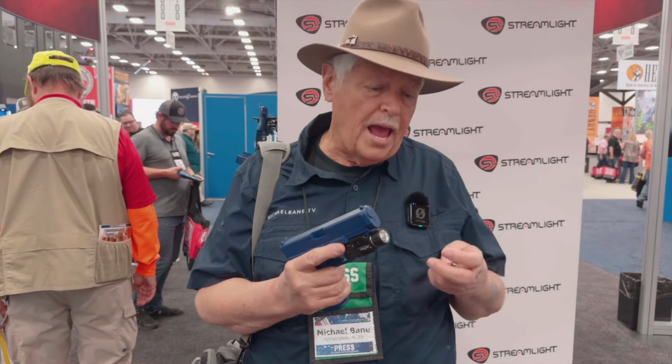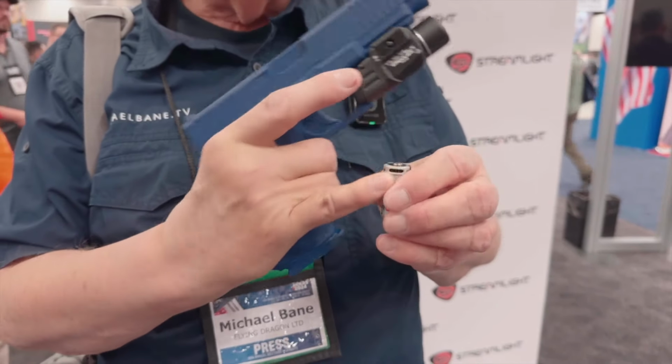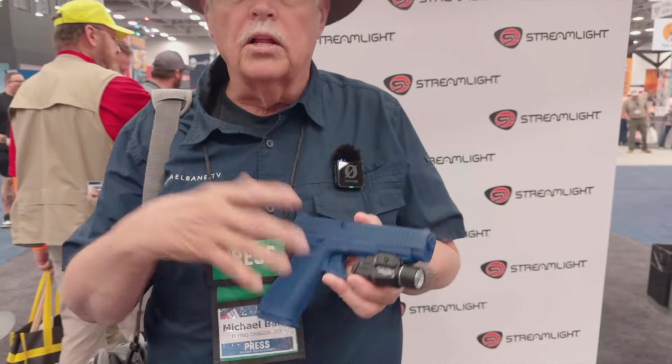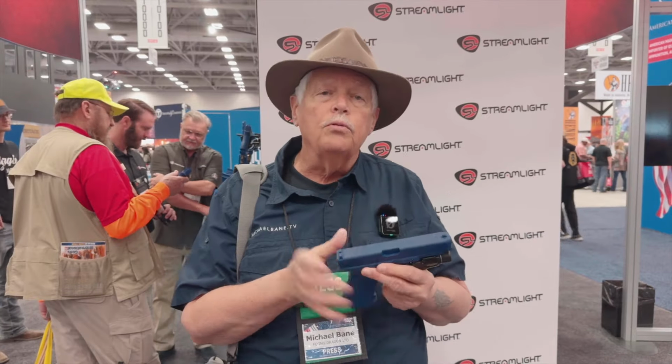Streamlight's gone down another path. This is the rechargeable battery from this weapons light. You see the little USB connection here and it recharges the battery. So the idea is that, say you run the light for 15 minutes during one day. At night, it's a simple matter of just unscrewing the front piece, taking out the battery, plugging the battery in, and recharge. Next morning, drop the battery back in, put the top back on. You know that it's 100% charged.